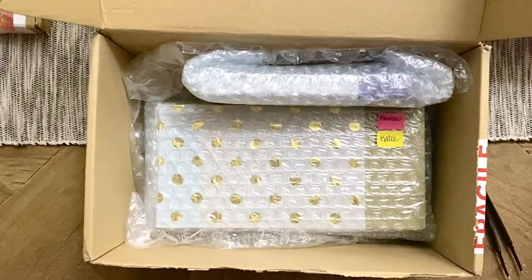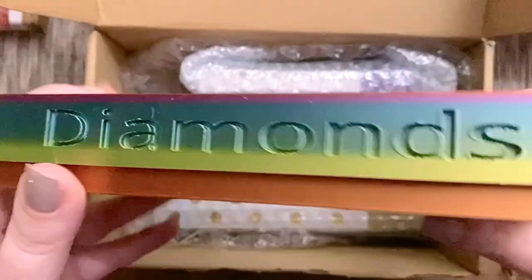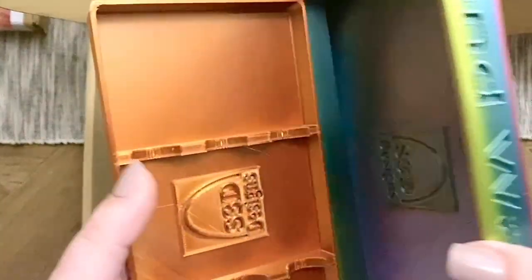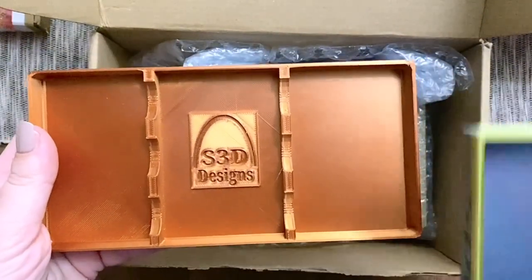Ooh, this is pretty. Look at that. Oh my gosh, it's rainbow. Oh, she personalized it. Oh, how fun. So I'm guessing you do personalization. Oh, for holding pens. And you guys know I have pens galore.